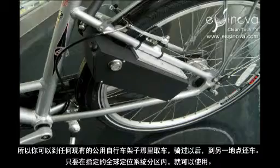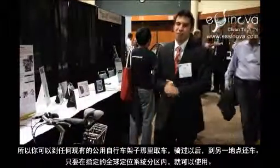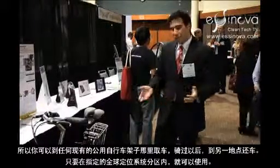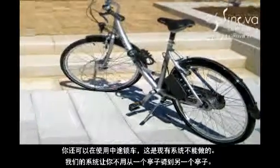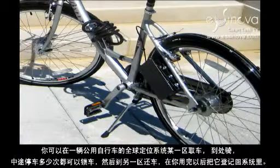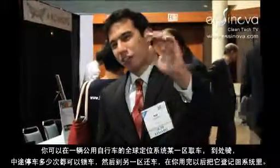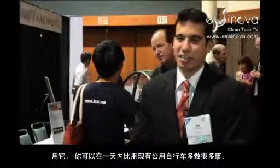So you lock it up to an existing bike rack, and then you can check it out from there, ride it around, and then return it to another location that's a designated GPS zone. It's free to use, and you can lock it up intermittently, which is something you can't do with existing systems. Rather than having to ride from one kiosk to another, you can check it out in one GPS zone, stop at as many places as you want, locking it up, and then return it to another GPS zone, and finally check it back into the system when you're done. You get a lot more done in a day than you would with the other existing systems.